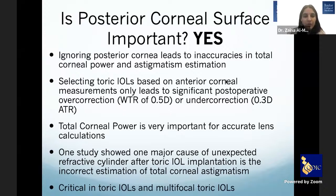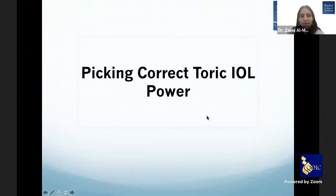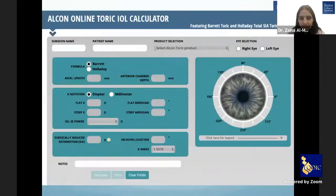And again, ignoring this posterior cornea leads to inaccuracies in the total corneal power and astigmatism estimation. And total corneal power is really important for accurate lens calculations. One study showed that one major cause of unexpected refractive cylinder after toric IOL implantation is the incorrect estimation of total corneal astigmatism. So how do you pick the correct toric power?